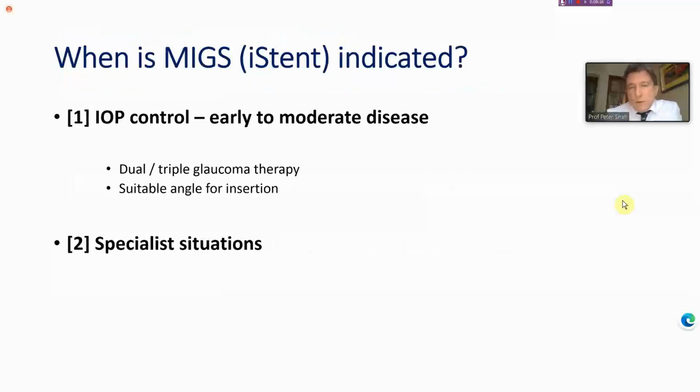So very broadly, when might a technology like iStent be indicated? Well, certainly one should be considering it in virtually all early to moderate disease. For example, when doing cataract surgery on patients on dual or triple glaucoma therapy. You've obviously got to have a suitable angle for insertion, and we'll talk about that a bit later. But along with Imran Masood, I happen to believe that there are a whole raft of specialist situations where I think this technology can be incredibly helpful. And I'll hope to elucidate some of those for you as well.